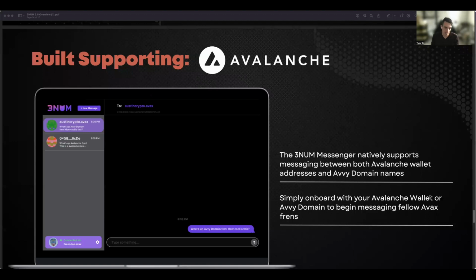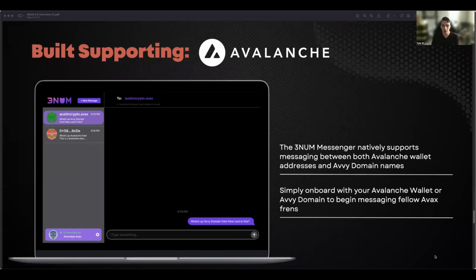What's incredibly exciting about the 3num 2.0 application is that we've really built it with Avalanche support in mind. Friends here will likely know that we've been doing quite a bit of work with the Avi domain team. What's really awesome is that the 3num app will natively support both Avalanche wallet addresses as well as Avi domains. So a user can simply log in via MetaMask with their Avalanche wallet that's correlated to their Avi domain name, and they can begin messaging other Avi users as well as Avalanche users straight from the messaging app.